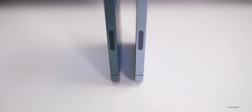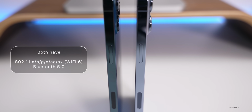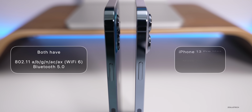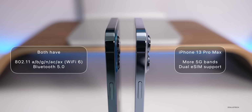Now, when it comes to the overall connectivity of iPhone 13 Pro Max compared to 12 Pro Max, there's not really much difference as far as Wi-Fi and Bluetooth go. So they both have Wi-Fi 6, 802.11 a/b/g/n/ac/ax, as well as Bluetooth 5.0. However, on the iPhone 13 Pro Max, we do have better support for 5G in different places around the world, with additional models that support more bands.